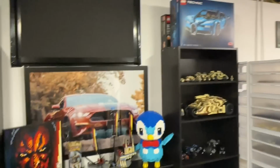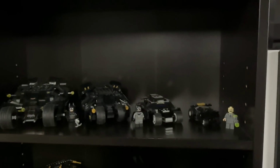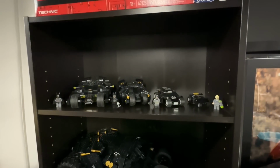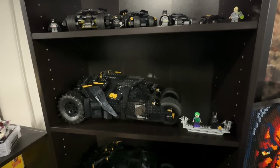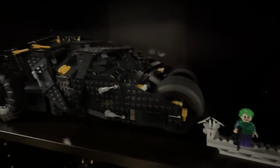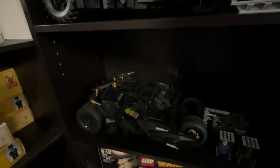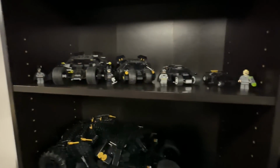And then moving down, some of the most proud parts of my collection. We have my tumbler collection from Batman. So let's see if it will focus. It's a little dark on these shelves, but hopefully it shows up decently. Yeah, so we have the 2014 tumbler here. This is the 2014 tumbler here. 2021 UCS tumbler. All the other size tumblers in black.